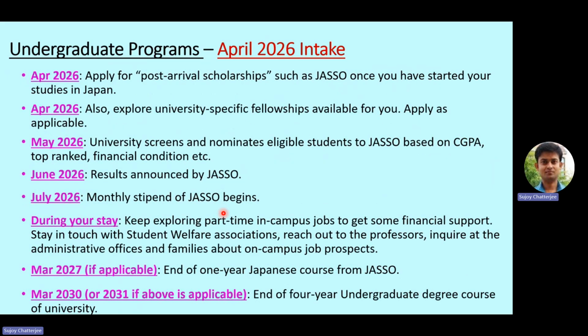Now, in April 2026, apply for post-arrival scholarships, such as JASSO, once you have started your studies in Japan. So this is the thing, friends. If you are not provided with any other scholarship and you decided to accept the admission offer without scholarship and you start your studies in Japan in April 2026, then upon your arrival in Japan, you can apply for certain post-arrival scholarships.